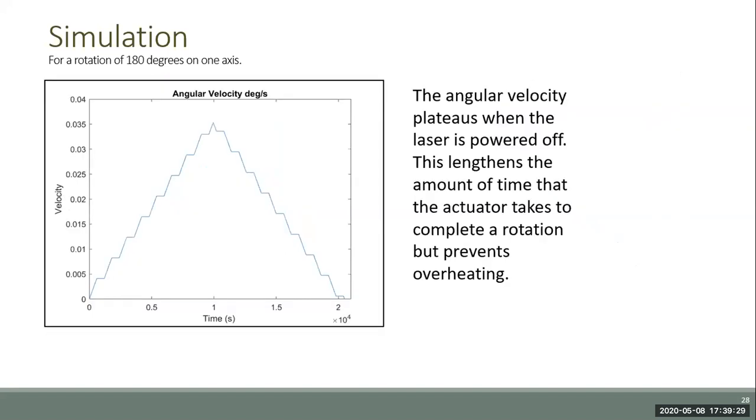So finally, we have the angular velocity plot, which shows that the actuator doesn't lose velocity when the laser powers off. It simply stays at the same speed due to there being no external forces on it, like friction, to slow it down. But these results all show that the system performs well within the given time parameters, and it doesn't overheat.